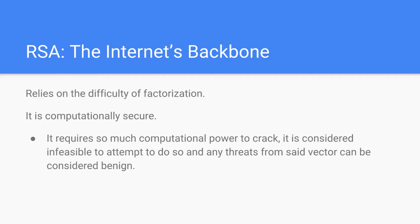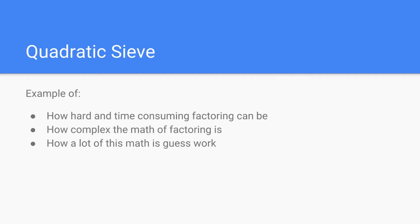Any threats along this vector are considered benign. However, that does mean that you can, in theory, crack any RSA certificate given enough time and computational power. Hence, why RSA's certificates are required to be replaced every 2 to 4 years.